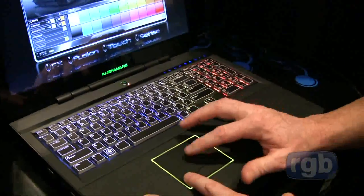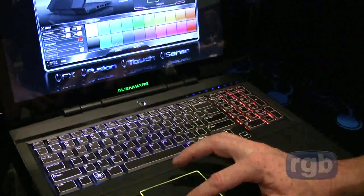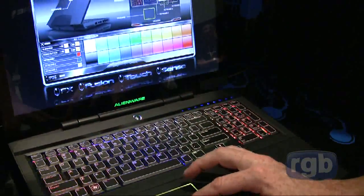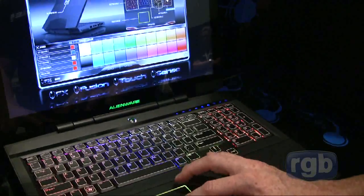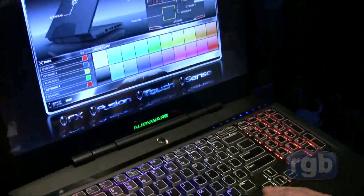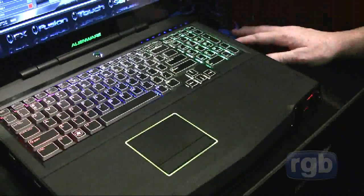So, for instance, I want to change this to red. Voila. This side is going to turn to red. If I want to change... So that's blue. Let's change this one to green. Apply. I can do what I just showed you, or you can change advanced settings to do even more. So like the light around here, the light here, the light here. It's all configurable.